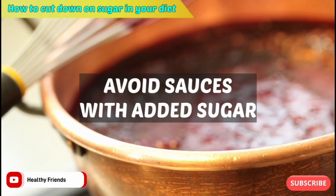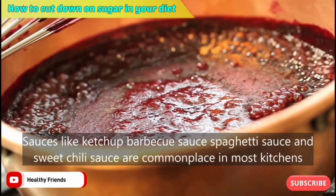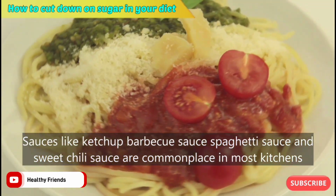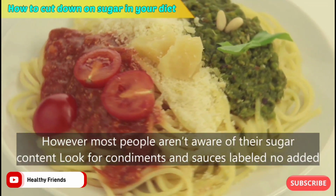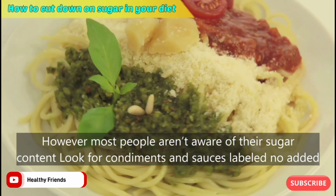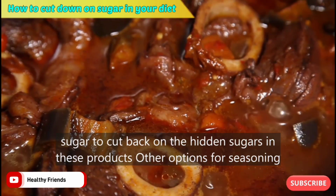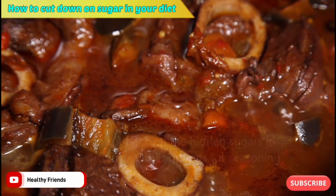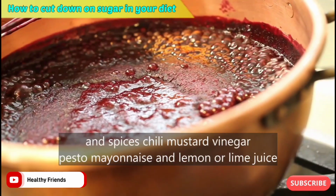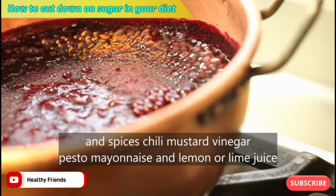Number 1. Avoid sauces with added sugar. Sauces like ketchup, barbecue sauce, spaghetti sauce, and sweet chili sauce are commonplace in most kitchens. However, most people aren't aware of their sugar content. Look for condiments and sauces labeled "no added sugar" to cut back on the hidden sugars in these products. Other options for seasoning your food that are naturally low in added sugars include herbs and spices, chili, mustard, vinegar, pesto, mayonnaise, and lemon or lime juice.